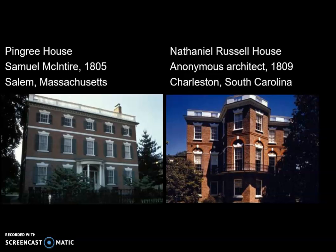Pingree House has these features: smooth wall surfaces, emphasis on the doorway and central bay, a concealed roof line, stone string courses giving horizontal repose, lintels that are flush with the wall, graduated floor heights, and an elliptical fanlight over the door. The Russell House in Charleston, in contrast, is narrow and vertical. With its main second-story windows set within wall arches, it has a bit more texture than the Pingree House.